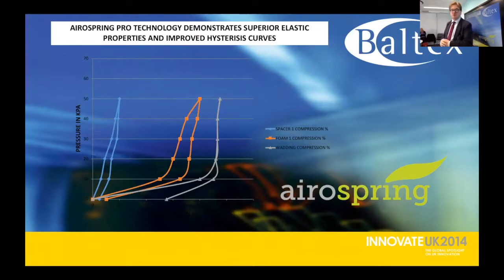Another benefit of Airospring Pro is its superior elastic recovery. This chart shows what we call the hysteresis, so it's the elastic recovery. The blue line you can see is actually the 3D spacer fabric, the Airospring Pro material. And so when a pressure is applied and that pressure is removed, then immediately the material recovers very quickly.